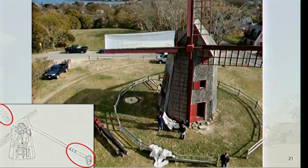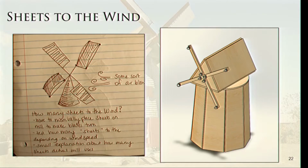And have a fun competition with it. Our final exhibit that we were able to produce for the NHA is called The Sheets to the Wind, and it is based off of the experience that we had taking the sails on and off the structure with the smock top that I mentioned earlier, which is the triangular structure on top that can actually be rotated so the vanes can face into the wind.